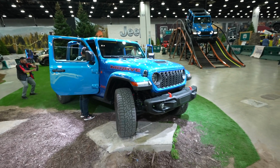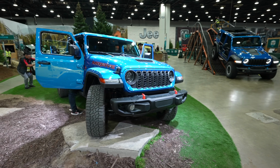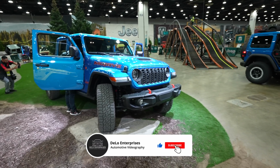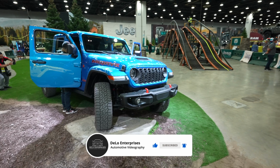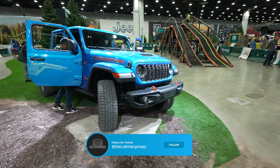Hello everybody, today I'm at the Detroit Auto Show taking a look at this all-new 2024 Jeep Gladiator Mojave. This is my favorite trim of Jeep, Wrangler, and Gladiator. I absolutely love it. I love the color scheme. I think they did an amazing job.